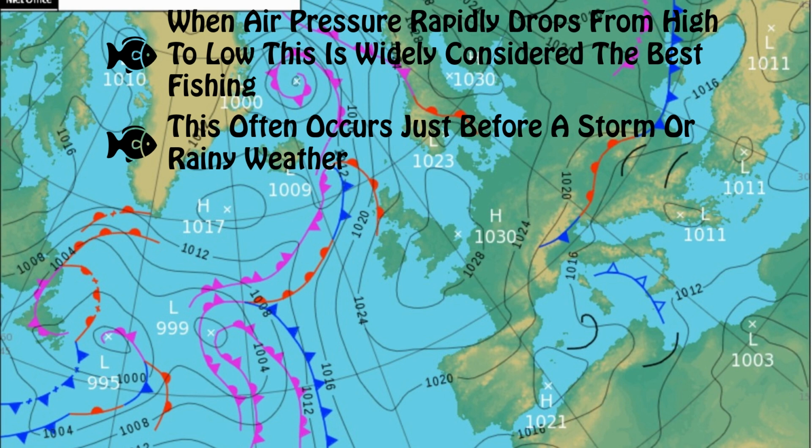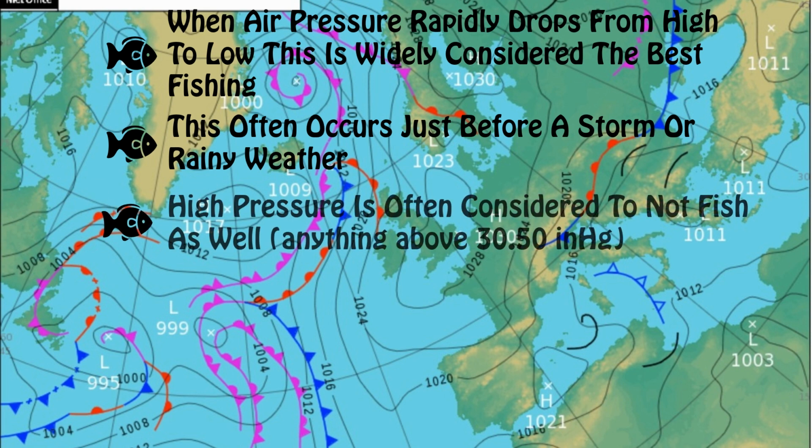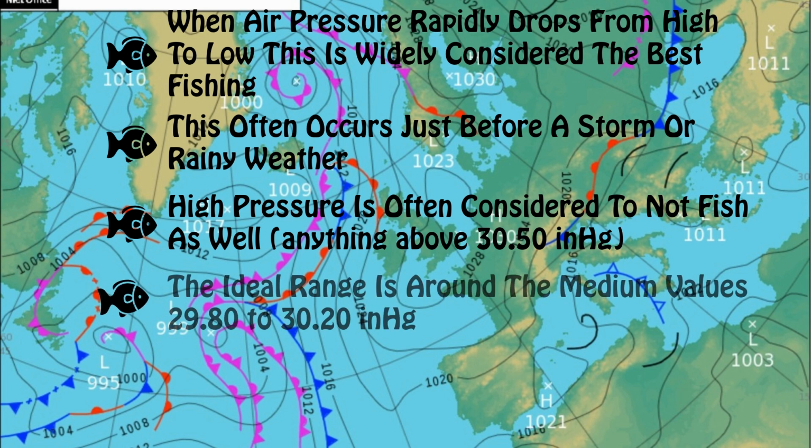High pressure, conversely, is often associated with clear, calm conditions, but high pressure itself is not considered good for fishing. Any pressure reading above 30.50 inches of mercury is considered bad news. The typical ideal pressure range for fishing is between 29.80 and 30.20 inches of mercury.